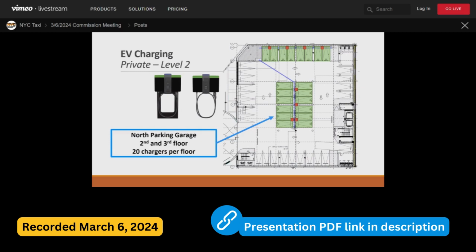And in the parking garage on the second and third floors, which is TLC parking for our enforcement fleet, there'll be 20 level 2 chargers per floor, which brings the total to 70.